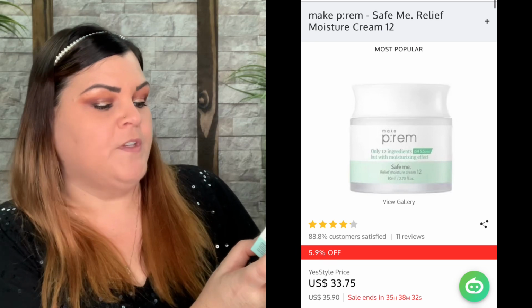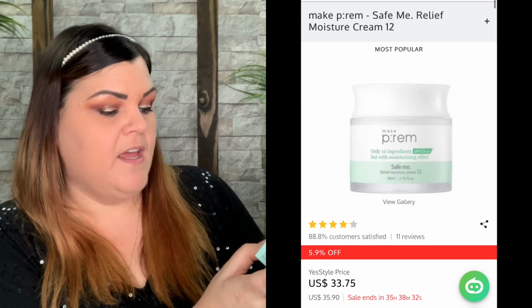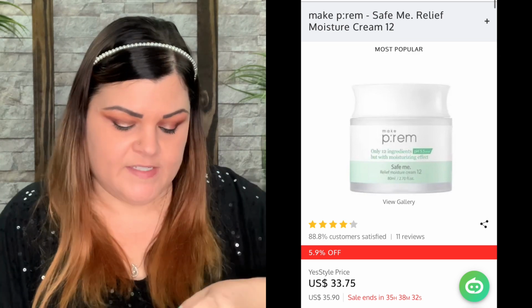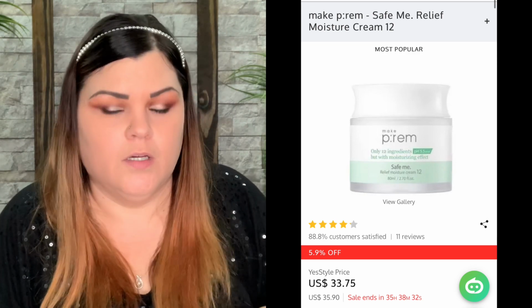Okay, so the first thing that I'm going to be pulling out, it says, what are you? Only 12 ingredients, but with moisturizing effect. And it says Relief Moisture Cream. I love any type of skincare moisturizing creams, so I love getting these. There's a cute little spoon on the lid right there for you to use. Pull that up. Ooh, that's nice and creamy. It has a slight clean scent to it, and it's completely full, you guys. It has a nice, clean, kind of refreshing scent. Nothing too overpowering, nothing too strong, just very nice and clean smelling. So I'm going to love that.